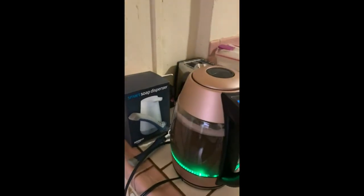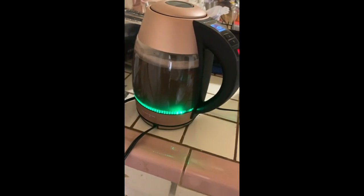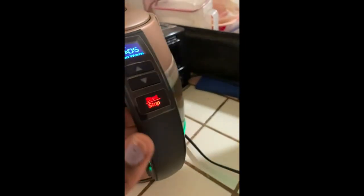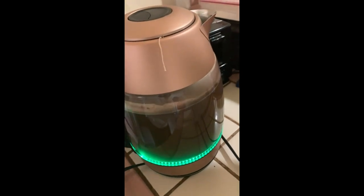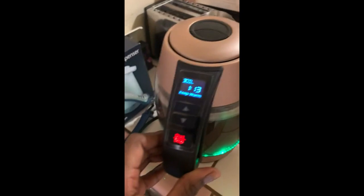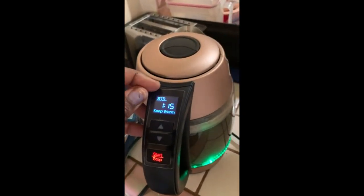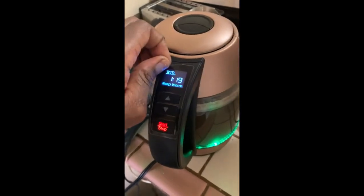It's boiling my tea. So it comes up to this boil and it just does this incredible thing, and I completely missed it. I wanted to record it as it works, but it's pretty incredible. I love it. So far it works so good. So yeah, thank you Amazon, and thanks to the sellers. It's beautiful.